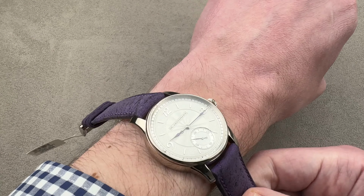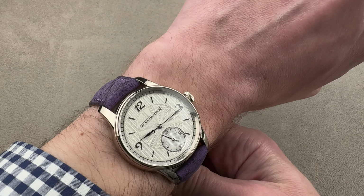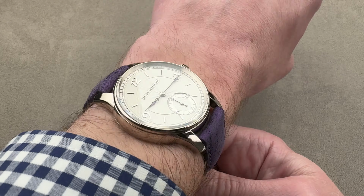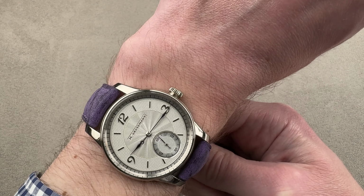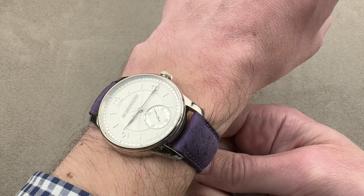I'm going to throw it on my wrist, which is 16 centimeters in circumference, and this wears beautifully. This wears like a dress watch from the 90s. It's got a nice presence, and certainly with the lugs, it has a lot of personality, but it's not overpowering in size. You can see from over the top, the lugs are not near the edge of my wrist, and I'm pulling the strap fairly tight.